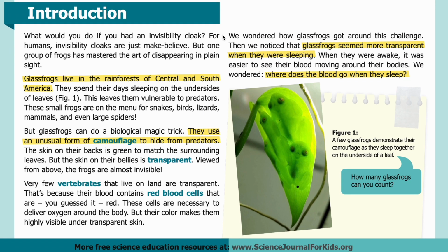Introduction. What would you do if you had an invisibility cloak? For humans, invisibility cloaks are just make-believe, but one group of frogs has mastered the art of disappearing in plain sight. Glass frogs live in the rainforests of Central and South America. They spend their days sleeping on the undersides of leaves. This leaves them vulnerable to predators. These small frogs are on the menu for snakes, birds, lizards, mammals, and even large spiders.